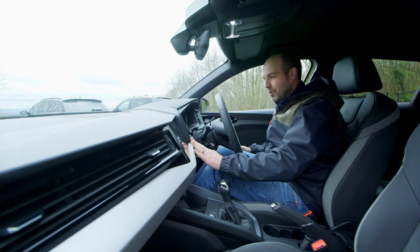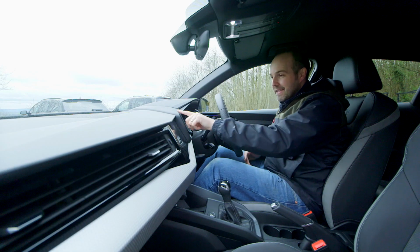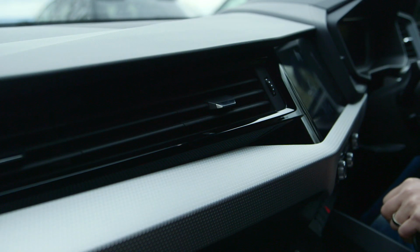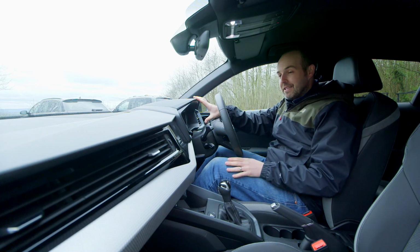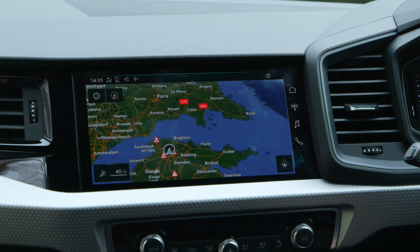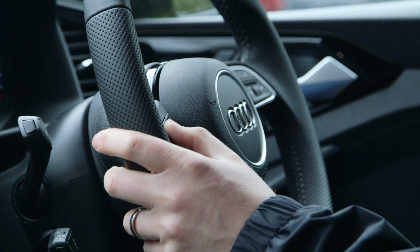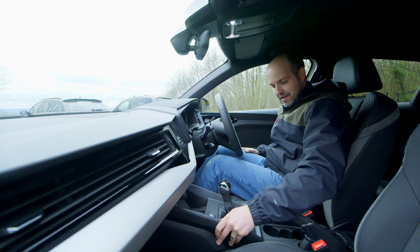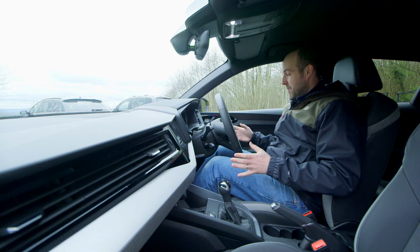Certainly this angled dash, which goes away from you and back towards you again, looks really smart. And details like this LED ambient lighting and the different materials do help it to stand out. Plus, you get not one but 2 screens, because every A1 gets digital dials as standard, and every A1 gets a touchscreen. But do note that this particular car has the upgraded technology pack, which gives you a bigger central screen with sat-nav, and also allows you to see the sat-nav on these dials here. The only thing that I'm not quite convinced about is some of these plastics lower down, which frankly don't feel any better than you get in a Polo.